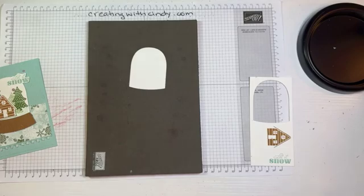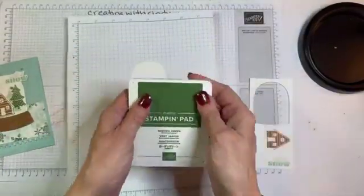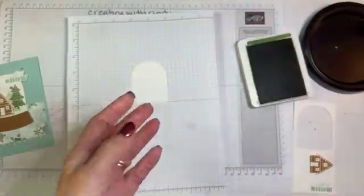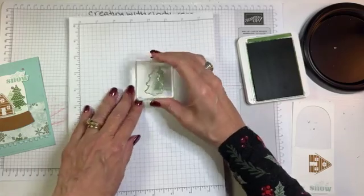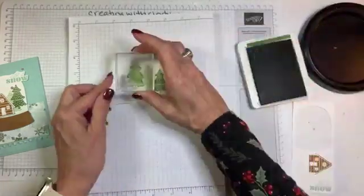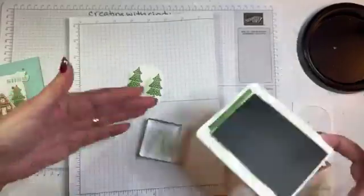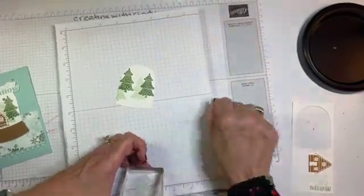I'm just looking for another piece of scratch paper, because I don't want to stamp on the edge as I'm off the Stampin' Pierce mat, because I might go off the edge a little bit with these trees. So this is Garden Green. And we're just going to stamp some trees in the background. So I'm going to stamp full strength and then stamp again. And I just got ink on my thumb.